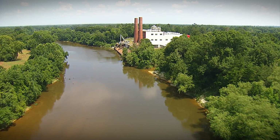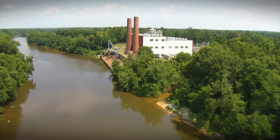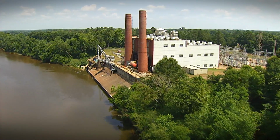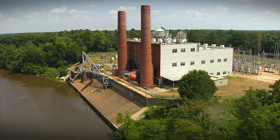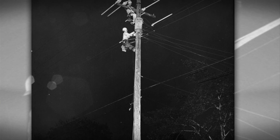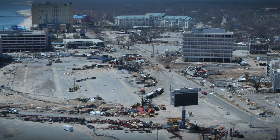Still, the plant remained a vital part of Mississippi Power's generating fleet, not only running during extreme cold and extreme heat peaking periods, but also by providing reliable power and system stability while helping the company in South Mississippi recover in the aftermath of devastating storms such as Hurricane Camille in 1969 and Hurricane Katrina in 2005.